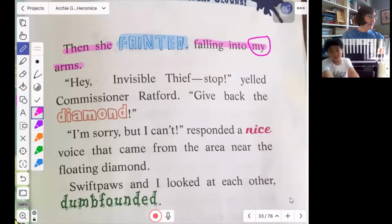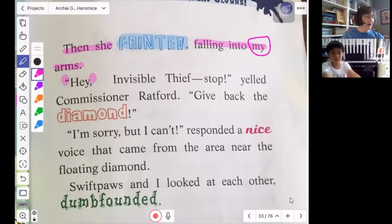And then someone's going to talk because I see the quotation marks. So I look ahead to see who is talking, because I always like to know who's talking. And I see that it's going to be Commissioner Radford. So then I go back to see what he says. He says, hey, stop, Commissioner Radford. Give back the diamond. Now, this is interesting. So that's who talks there.